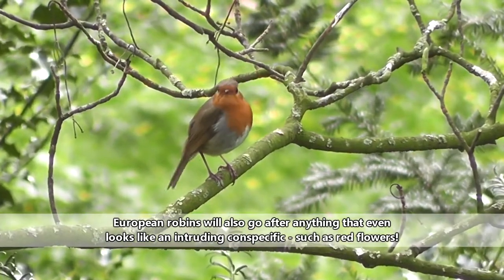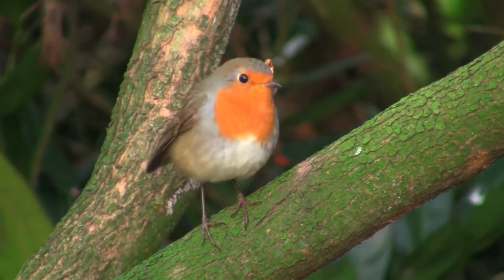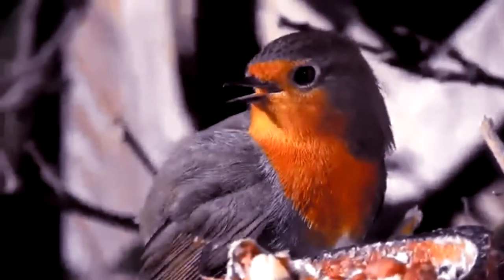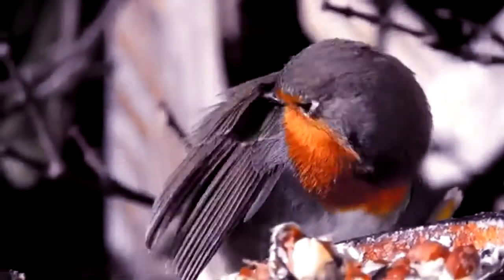They're highly territorial and sing to demark their territories. During the winter, males and females have separate territories, which they will aggressively defend from intruders. During the breeding season, however, the males allow the females onto their territories. The European robin breeding season can last until late June.